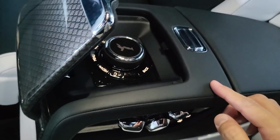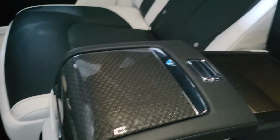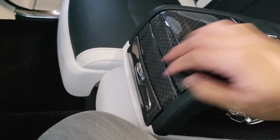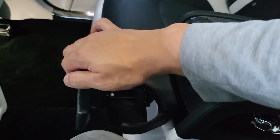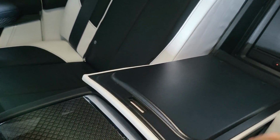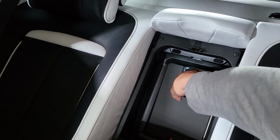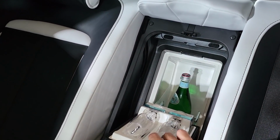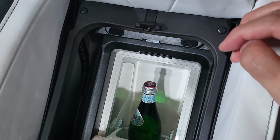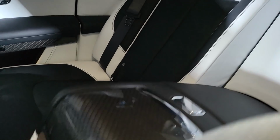That's the control for the infotainment. That's just a little tray, a compartment to put your stuff, cup holders. What do we have there? That's another cover in leather. And here would be access to your refrigerator with two little crystal glasses and a bottle of water. Very nice. Keeping it nicely chilled in there.